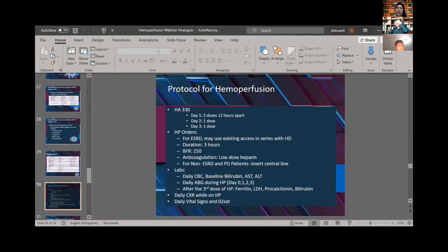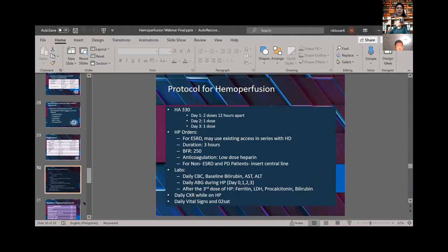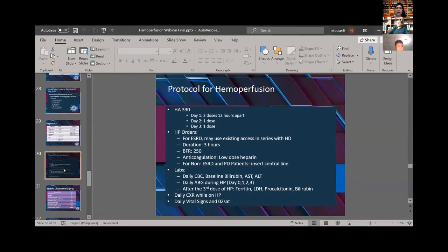We would do daily blood counts, bilirubin, and liver enzymes, a daily blood gas during hemoperfusion, and after the third or fourth dose of hemoperfusion, then we would repeat our inflammatory markers. We did a daily x-ray while on hemoperfusion, and our daily vital signs and oxygen saturation. So we did this already in 5 patients.